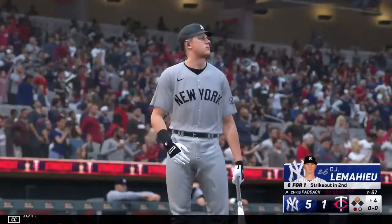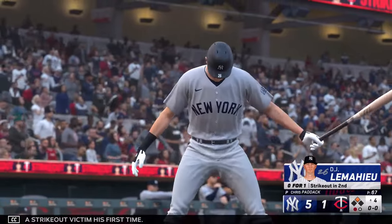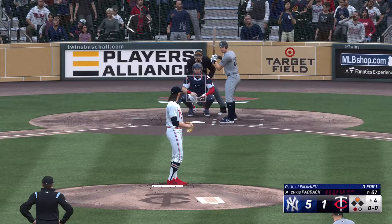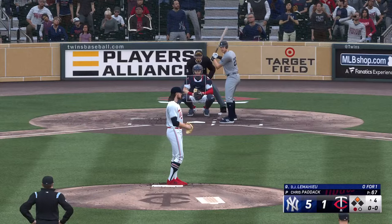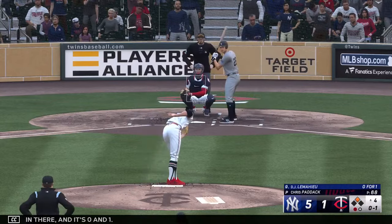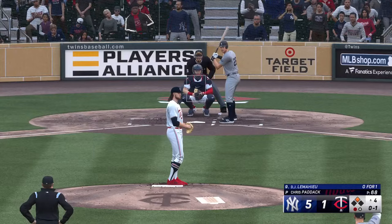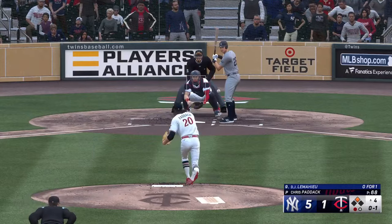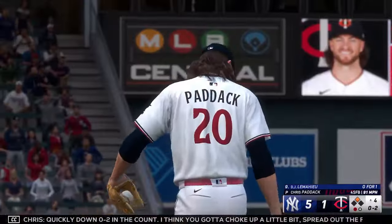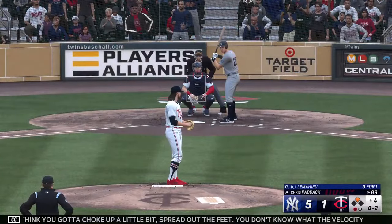Up next for the Yankees. Here's DJ LeMahieu. He was a strikeout victim his first time. In there, and it's 0-1. And a strike there to LeMahieu. Quickly down 0-2 in the count. I think you got to choke up a little bit, spread out the feet. You don't know what the velocity or the location of this next pitch is going to be.